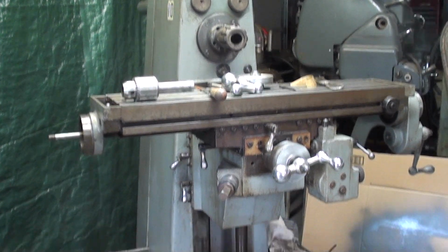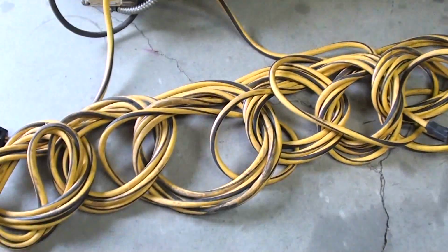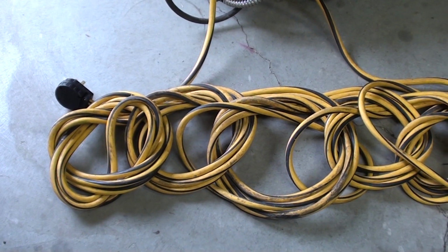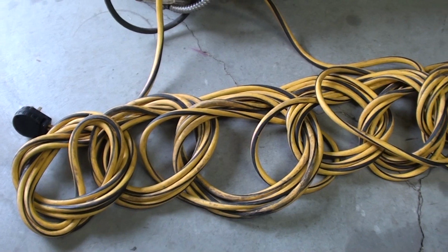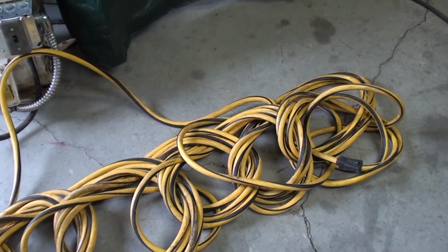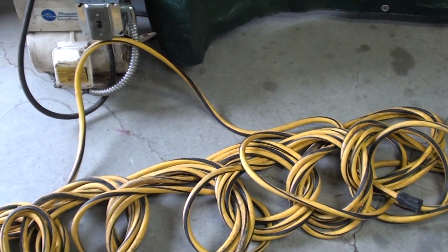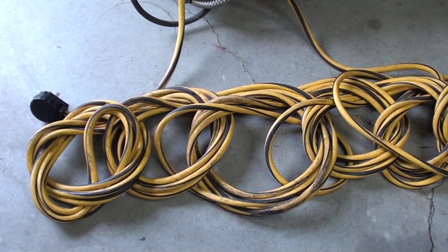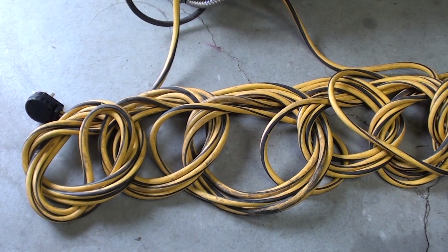But to update you, my neighbor Richard, now he's the gunsmith that handed out those neat little hammers with a magnifying glass. He gave me this 100-foot cord, which will reach even past my 220 outlet, and it's a heavy-duty contractor's grade 12-3, no voltage drop, please.